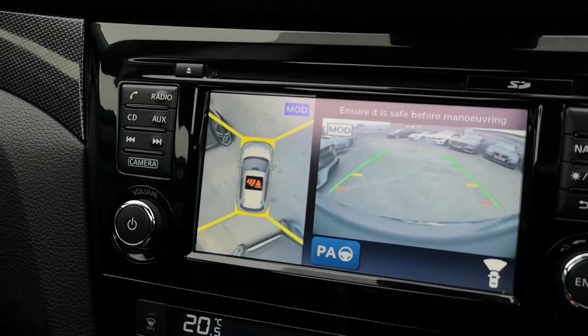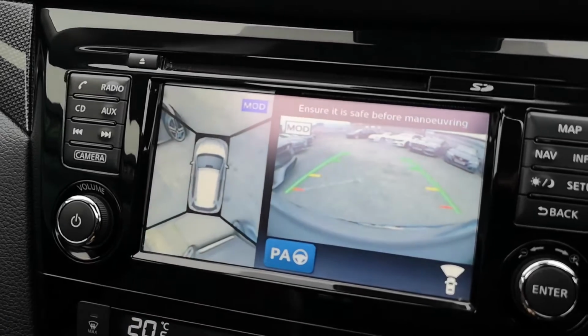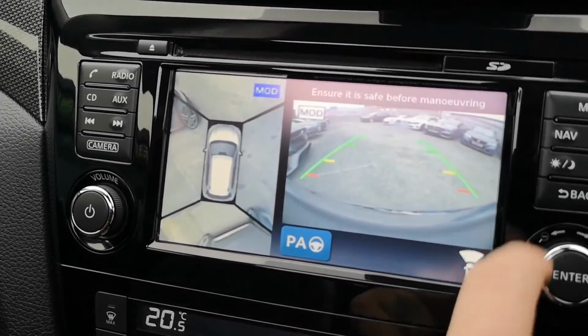And of course, if you click on your camera, you can see you've got the really effective and quite surprising optional extra of a 360 reverse camera. Not only does that help you get into a space, but it's a super crucial piece of tech.